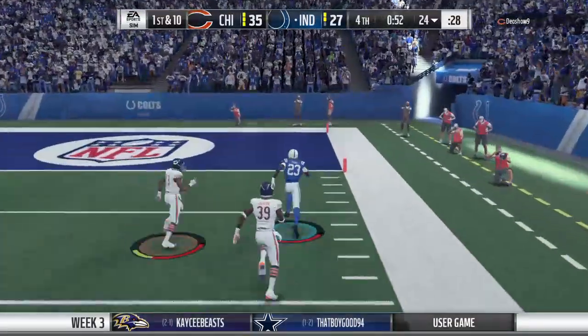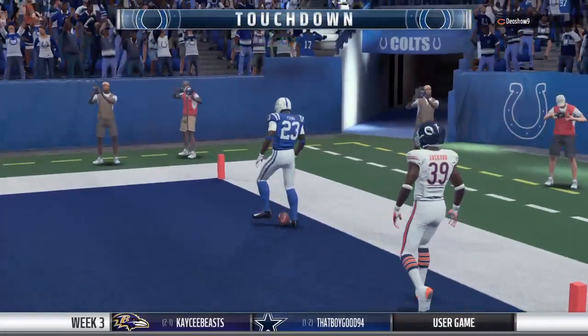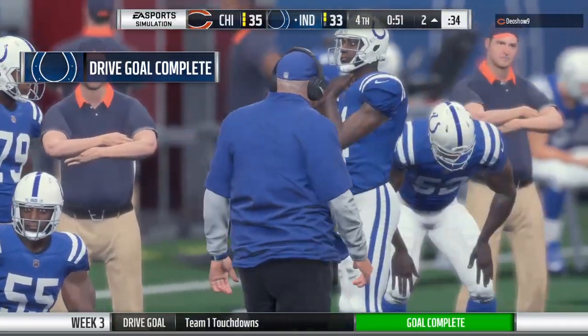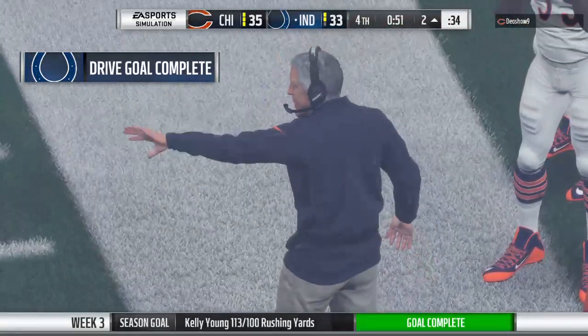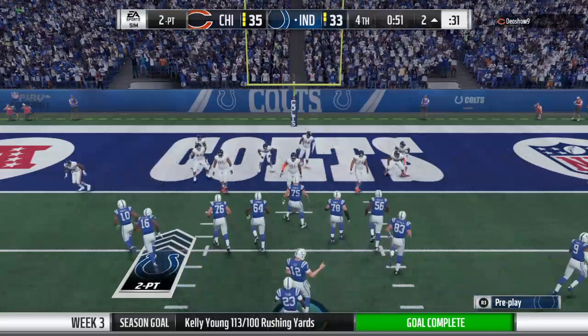Here's the execution. And he's into the end zone. No flags. It's a touchdown. And now a 2-point conversion. And we'll be tied here in the final minute. Do they have one big call left? Here we go. Here we go now as we get set for a big two-point conversion.